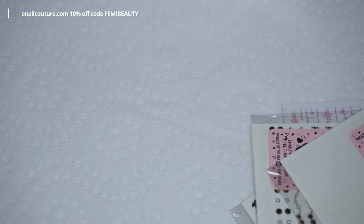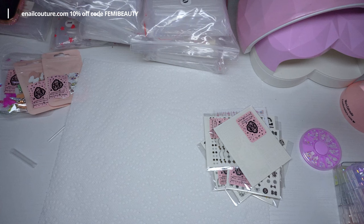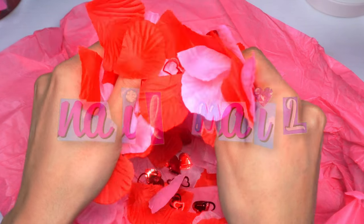And that's everything for the Eno Couture unboxing part. I'm gonna go transfer footage and sync up my audio stuff and then come back and we will do another unboxing with some nail mail from my friend that she sent me around Valentine's Day. And then I have one more thing to show you after that, so we'll be right back.